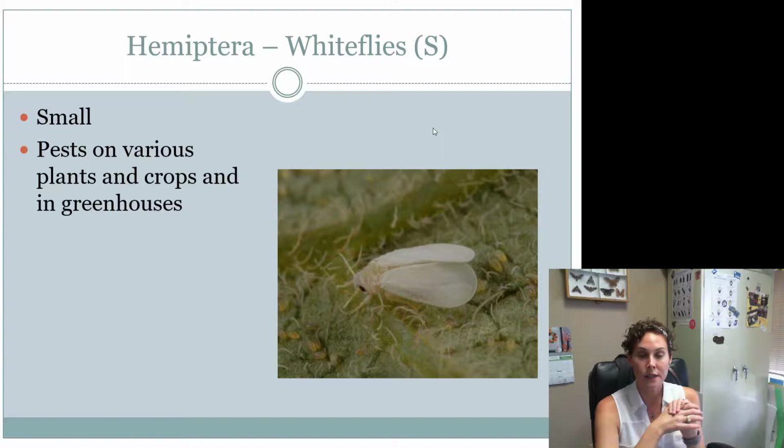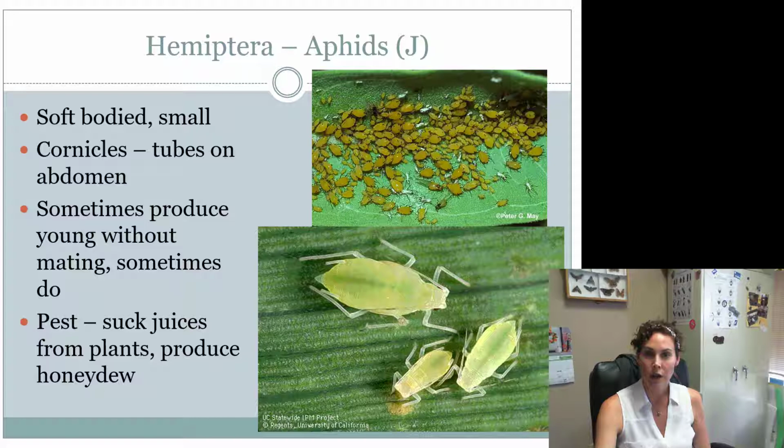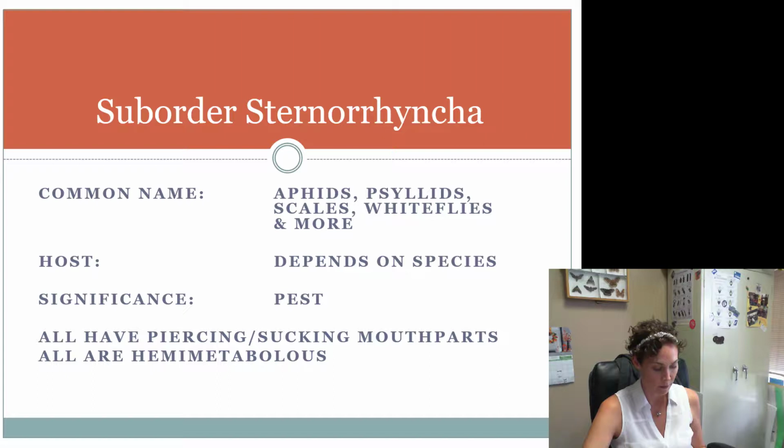So that's everything for the suborder Sternorrhyncha in the order Hemiptera. Remember, there were three different suborders for Hemiptera: Heteroptera, Auchenorrhyncha, and Sternorrhyncha. And so, if you're an intermediate or a senior, I would know to differentiate between those suborders. If you're a junior, Hemiptera is probably going to be good enough for the contest for you.